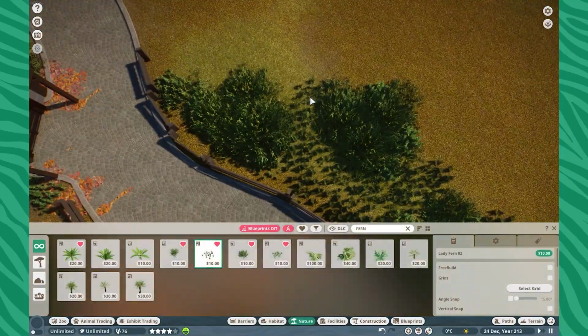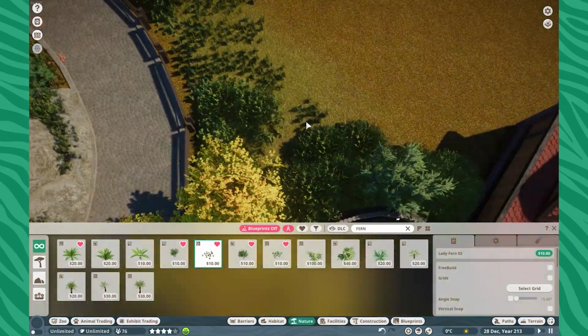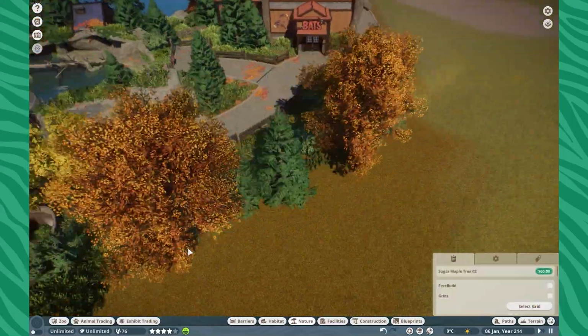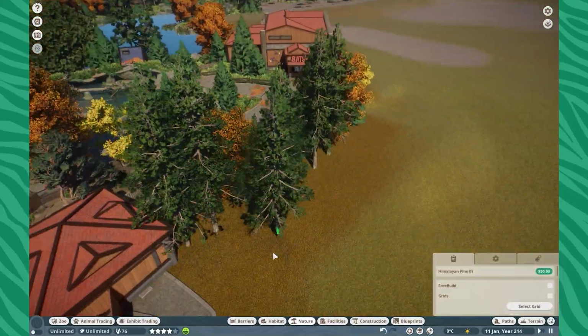I'm very excited for that. It's going to be a super fun habitat. And I think I'm actually going to change it from what I was originally going for right now. But I think I have an idea for it.